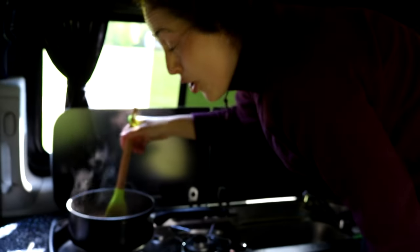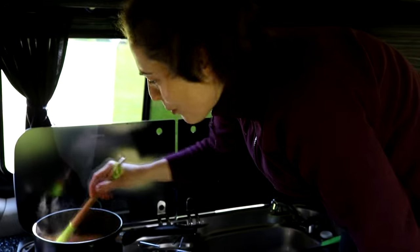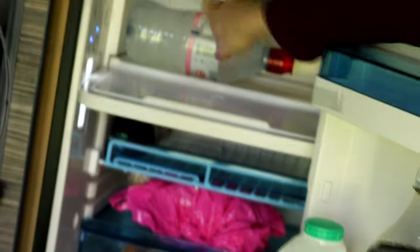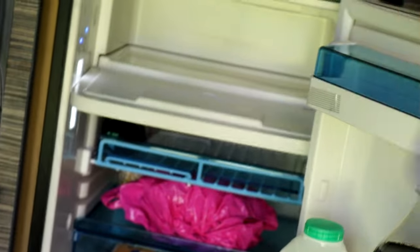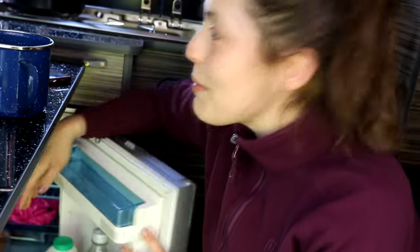It's a Baxter's cocktail of country veg soup and Highland soup. Check the water. I doubt that's frozen. Oh my word! That's amazing! That's cool. I'm impressed with that.